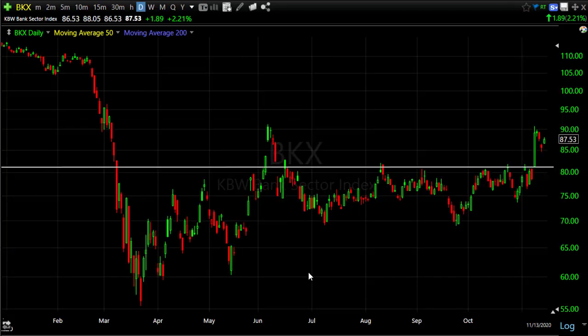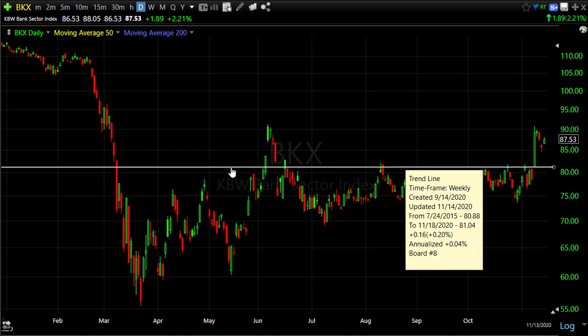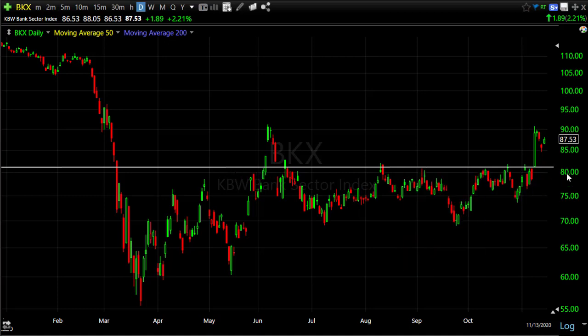The banks did really well, up 11.5%. So they led the financial sector. That is because yields skyrocketed with the vaccine news and the yield curve steepened a lot. This was a level for the KBW Bank Index that had been resistance, really reliable, around 81. So yes, a breakout above that.